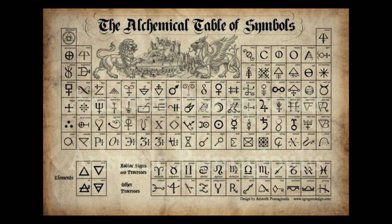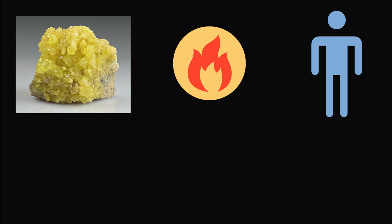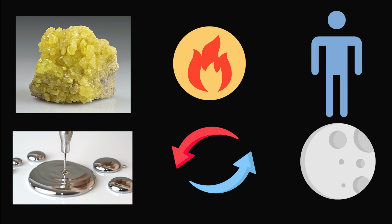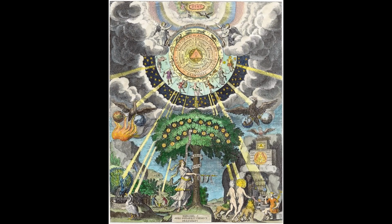Due to the chemistry of the elements, sulfur being flammable is linked to fire, and is the element that ignites, and therefore referred to as the male element. Mercury is receptive and receives and changes accordingly. It is also called quicksilver and is the only metal that is liquid at room temperature. Because of its silver color, it is linked to the moon, which is referred to as female, rendering Mercury the female counterpart of sulfur. Alchemy also had a religious aspect to it.